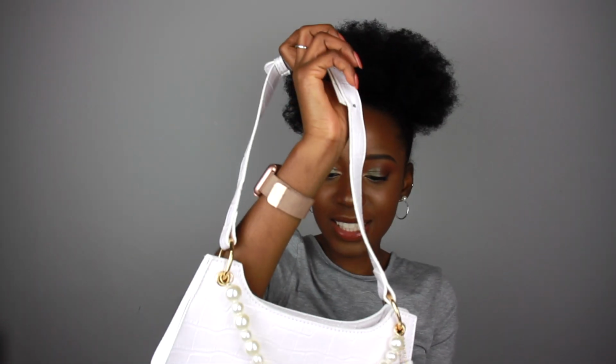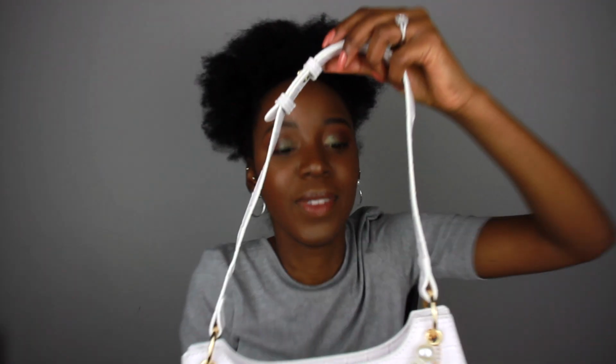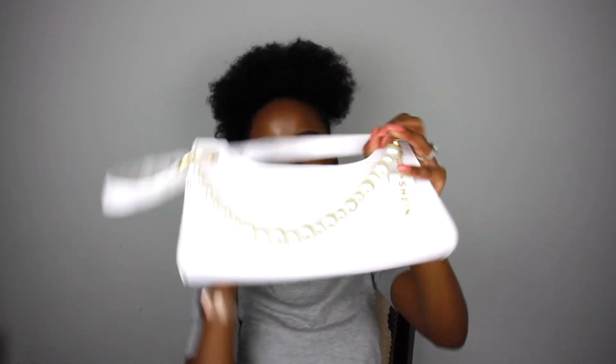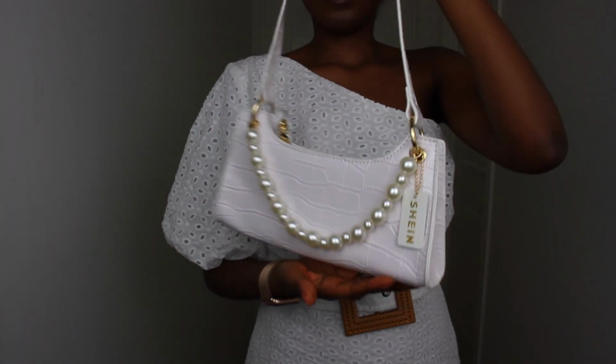So the next item that I got is a bag. I know, accessories. And this is it. It's white again, and it has this pearl detail at the front. Super cute. And it is part of their premium range. Again, let me just show you so you can see it. It's like a crocodile print as well. And this is white, it's not ivory, it's white. It's cute.